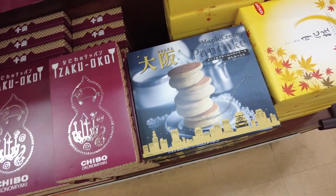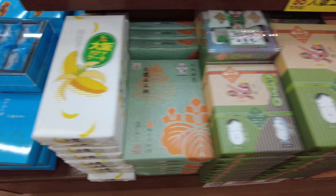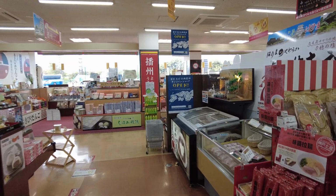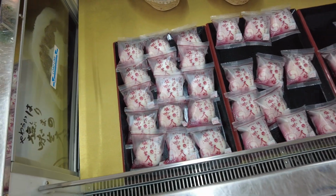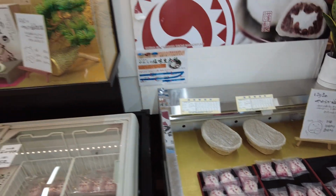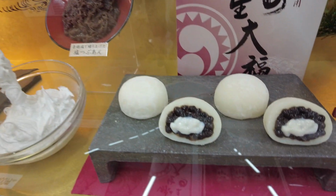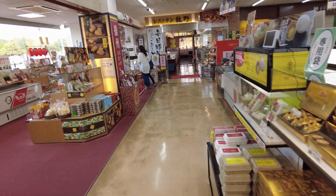Osaka maple cream pancakes. This, I guess, is the Osaka area here. Shiomi Daifuku. I see, okay. Right, yeah, so the salt is really famous in Ako, which is really close to here, and then they use it to make these sweets. Yeah, maybe the combination of sweet and salty.